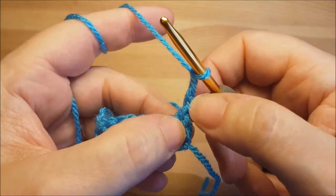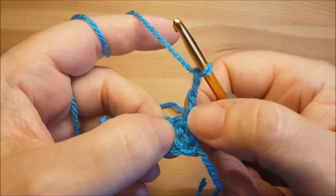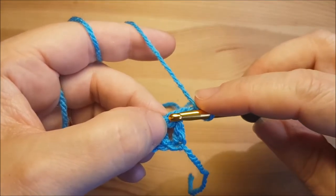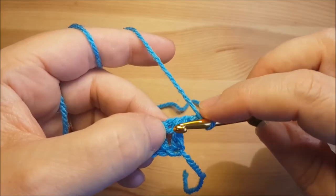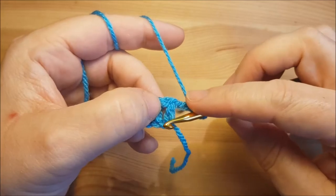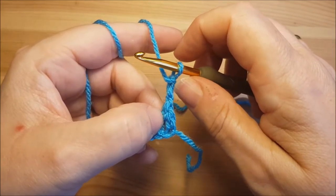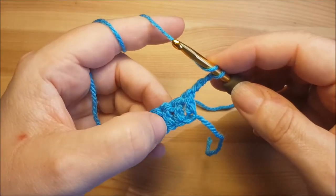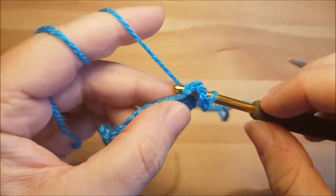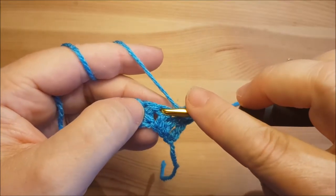The turning chain counts as the first stitch. So where we've got our first stitch here, the top of the first stitch is slightly to the left of the post of the stitch. When we're working in rows, then it's slightly to the left. That's the first stitch, but we already have our first stitch with our three chains. So we're going to go into what looks like the second stitch. And then we're going to work in one treble in each stitch along.